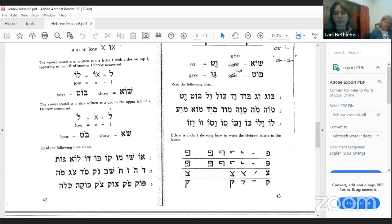Line 2: Mo, mo, mave, mod, maved, mo, mova. Now you see this last word on line 2. They've just snuck in that o. Mova. There's the o, just to the left of the mem. Mova.